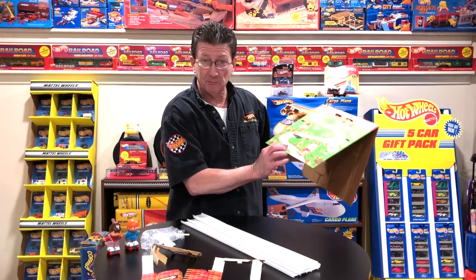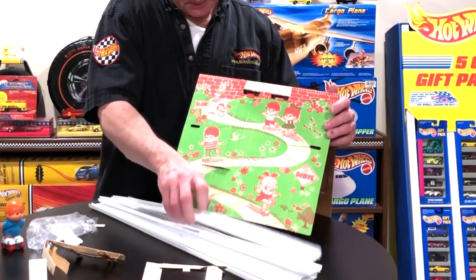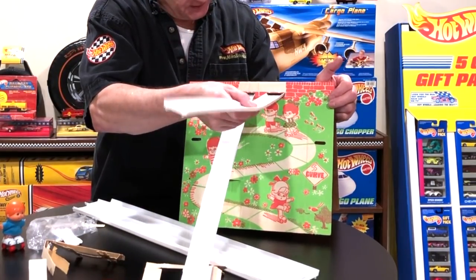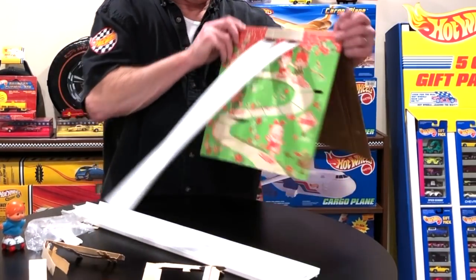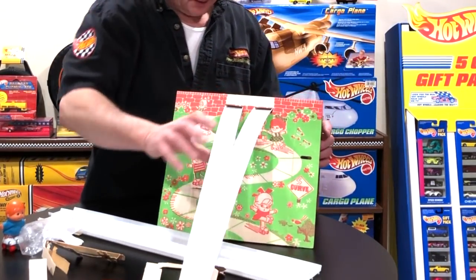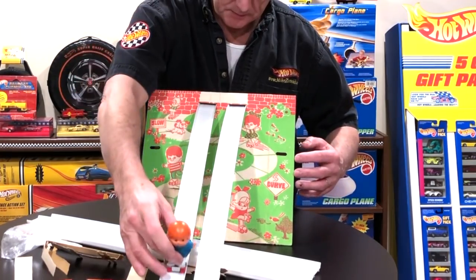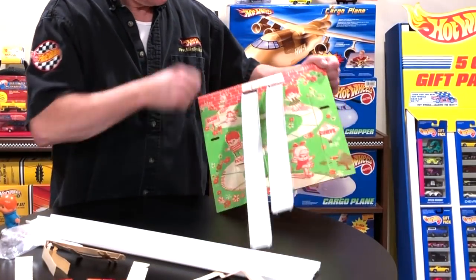I really don't like bending this stuff, but the track goes in here and through there. And this one goes in here and through there in the back. See that? Alright. And then I set them up and they go down. Alright. Then they go to two more pieces. I'll take them out of there.